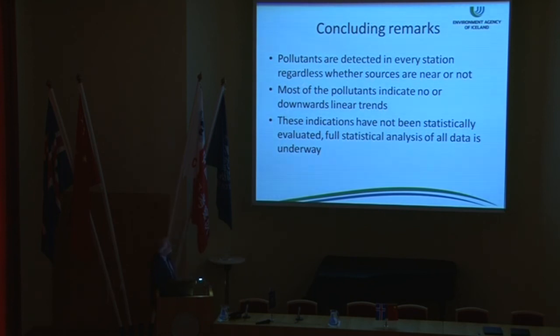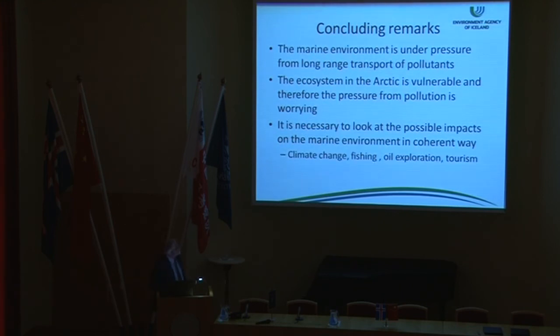Well, my concluding remarks are that the pollutants are detected everywhere, pointing out that although we are not producing or using it, we find it. It is a long-range transport, so there is a need for international cooperation to look at it. As I pointed out, the indications are that the pollutants are going down, but once more, it has to be tested statistically, and that work is being done as a doctoral thesis. I think the girl is working at Matís and using those results which I have seen there to look at the statistical significance of that.